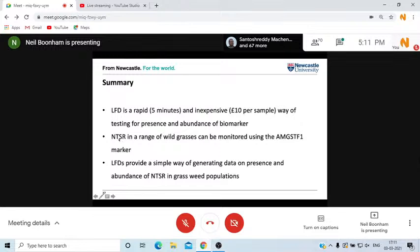So we can measure non-target site resistance in a range of different wild grasses. So it works not just on black grass, but also on some other grass species by monitoring the AMGSTF1 protein. It provides a simple way of generating data on presence and abundance for non-target site resistance. And we can do it in populations, either by testing multiple samples, or we can pool together small numbers of samples on the LFD, to get an indication of resistance in populations.